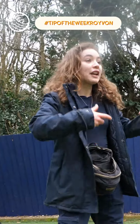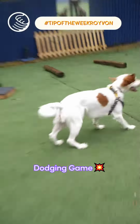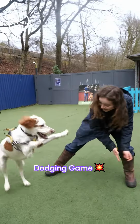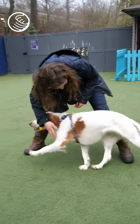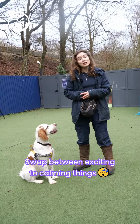So I'm doing a lot of encouraging her to run over. Before she bumps into me, I dodge out of the way, gets her all excited. It keeps her coming back for more of a game rather than her just going off doing her own thing. And we're swapping up between doing quite fun, active, bouncy things to then going back to nice, calmer things, which for her means watching birds.